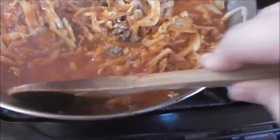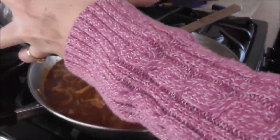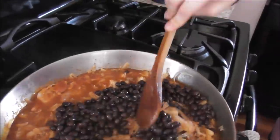Okay, this looks like it's just about done. I'm just going to add the beans to it to heat those beans up, or absorb a little flavor, but oh, it smells good. Time for the black beans. All of them? No, probably not. Probably half of them. Stir those in.